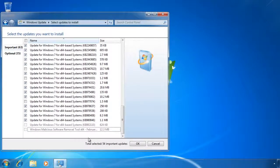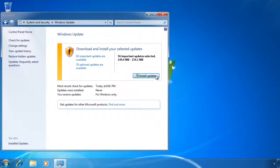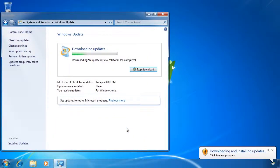If I now select the option Optional, you can see the optional updates for the system. Normally, add-ons such as language packs and additional software appear in here, for example, Windows Live and additional games. Once I have decided on the updates I want to install, I can press OK and then select the option Install Updates. Sometimes you may get a prompt asking you to accept a license agreement before installing the updates. Windows updates will now be downloaded and installed on the computer system.